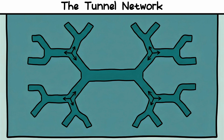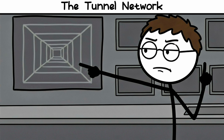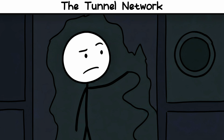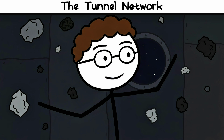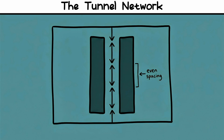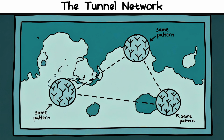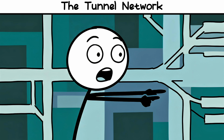The tunnels branch, they connect, the patterns they form repeat across separate regions of the planet with a regularity that natural geological processes do not generate. Natural cave systems follow the path of least resistance through surrounding rock. They are irregular, unpredictable, and non-repeating because rock is not uniform and the forces that shape caves are chaotic. What the Mars data shows is organized branching. Systematic spacing between connected passages, a repeating geometric structure appearing in multiple separate locations. That kind of consistency does not result from geological accident. It is the signature of infrastructure built to a pattern.